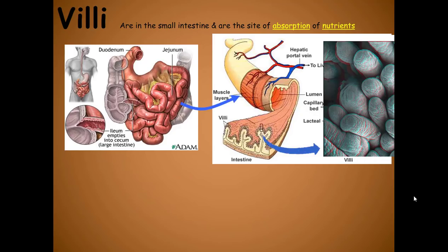So the small intestine is where the circulatory system interacts with the digestive system. This is where nutrients get absorbed into the blood. And the actual site within the small intestine where this absorption occurs is in these cells called villi. These villi line the entire interior walls of the small intestine. If you look at the cutaway picture here, you'll see that the villi are set up in rows along the entire interior there. So how do they work?